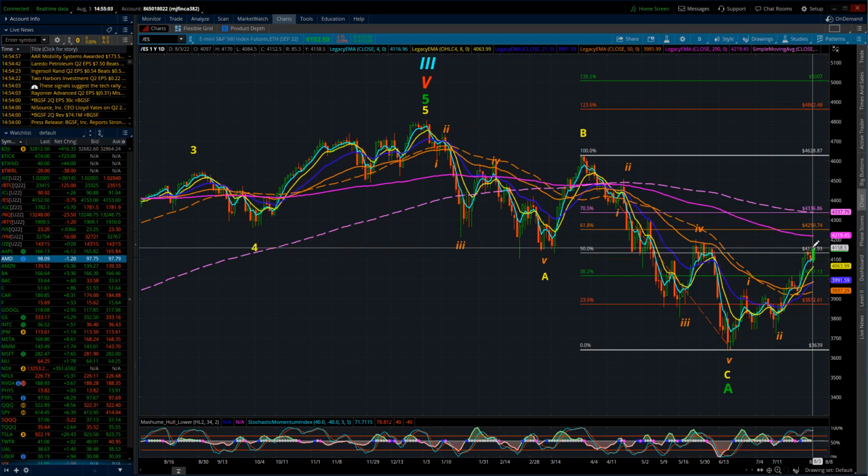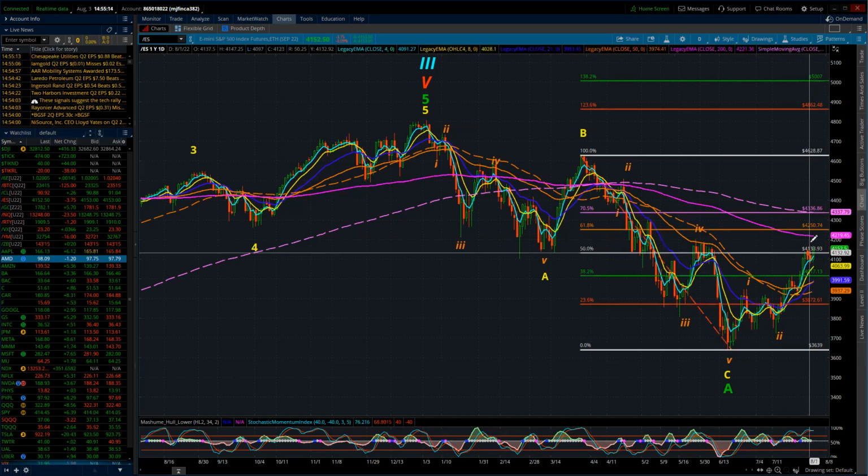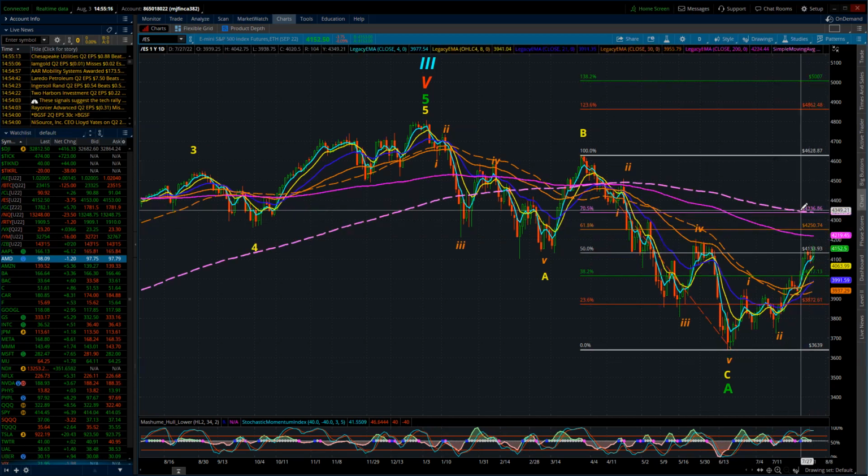But potential now is for it to come up and give a test at the daily 200 EMA, and that's at 42.14. And then we have additional resistance at 42.51. And then we have the 200 simple SMA.